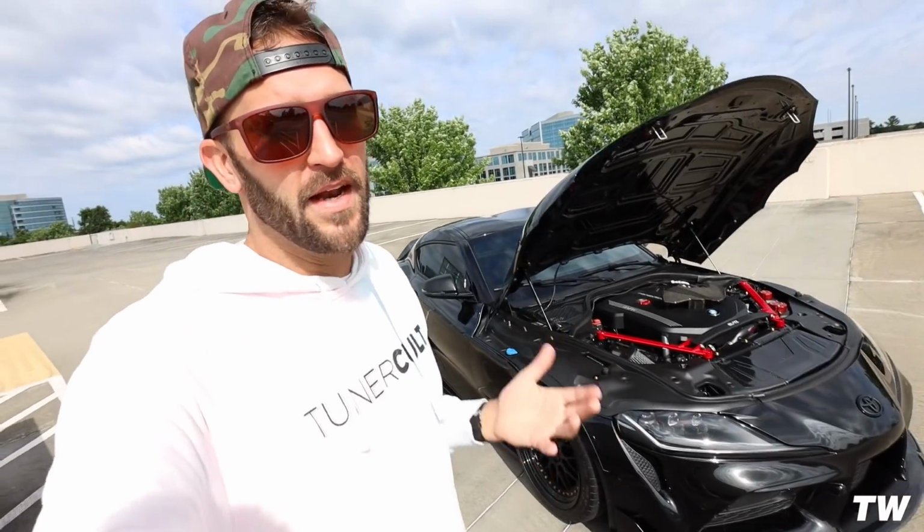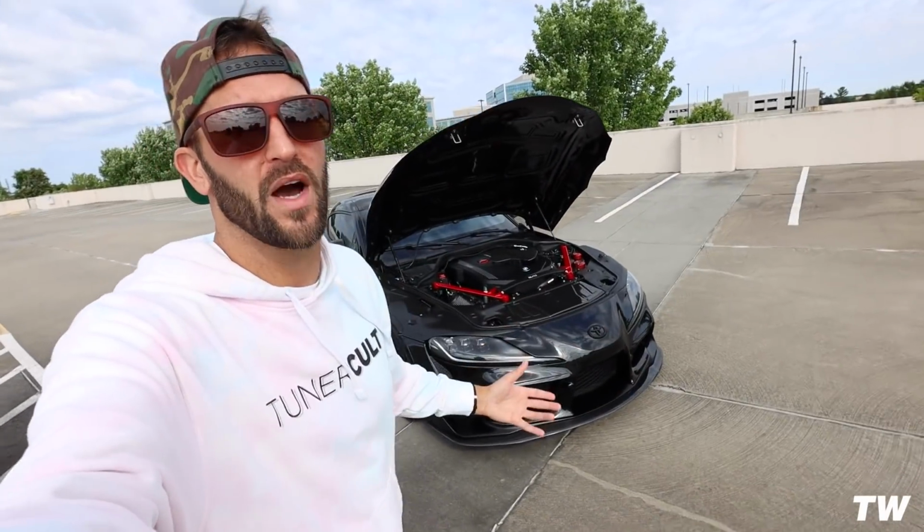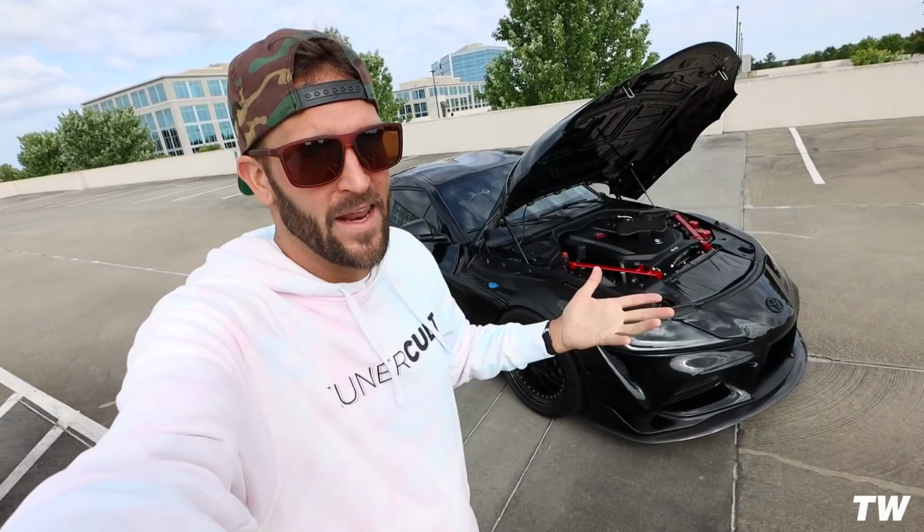But here's the thing: at the end of the day, if you're going to take that gamble, if you're buying this car because you want to tune it, modify it, put more power down, or get a custom tune so it drives better, then buying the 2020 is definitely the way to go. Why not get the car that you can actually modify, actually tune, and that costs less?